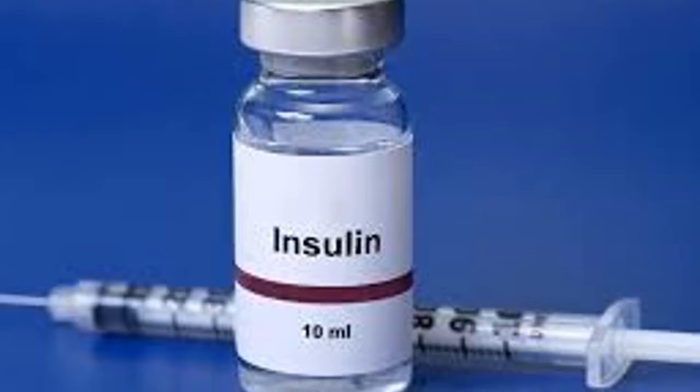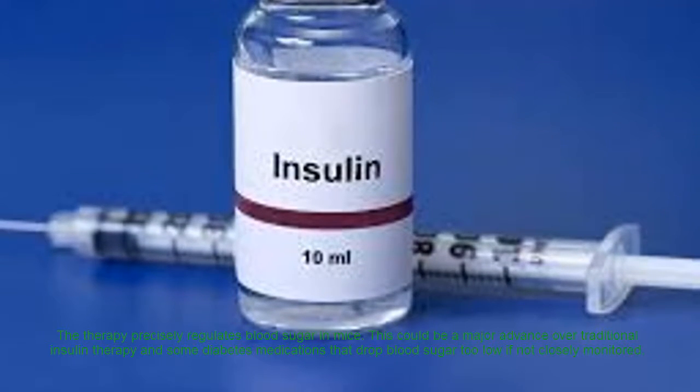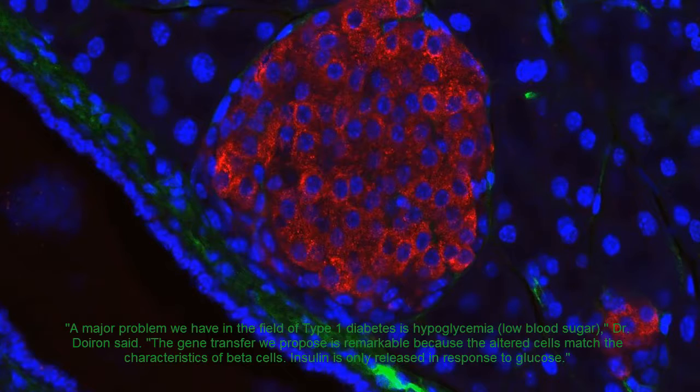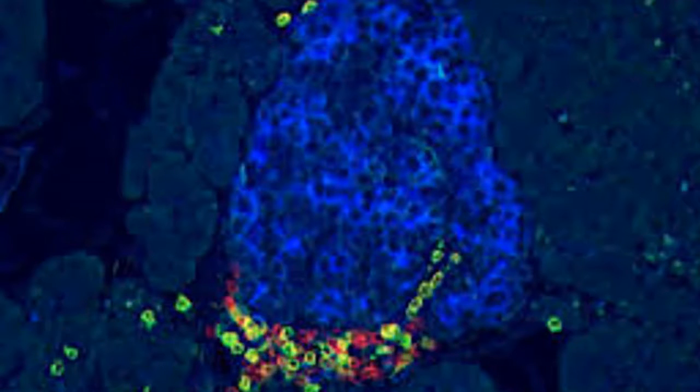Second-by-second sugar control. The therapy precisely regulates blood sugar in mice. This could be a major advance over traditional insulin therapy and some diabetes medications that drop blood sugar too low if not closely monitored. "A major problem we have in the field of type 1 diabetes is hypoglycemia, low blood sugar," Dr. Warren said. "The gene transfer we propose is remarkable because the altered cells match the characteristics of beta cells. Insulin is only released in response to glucose."